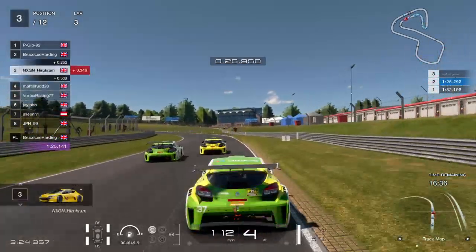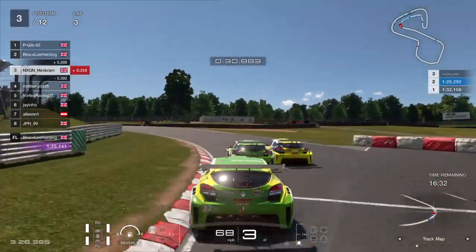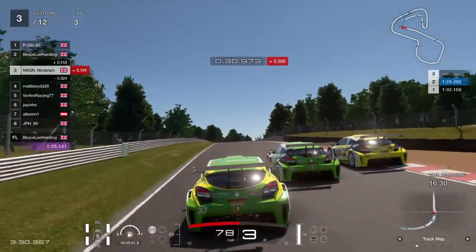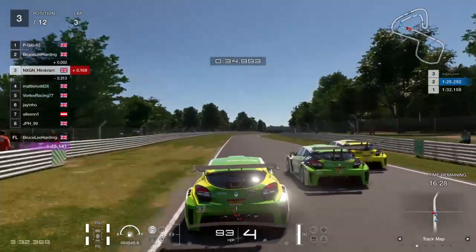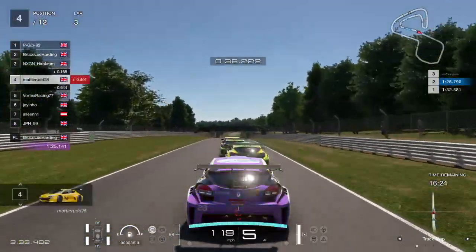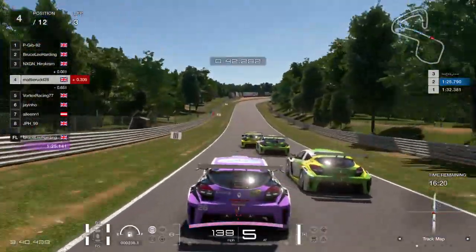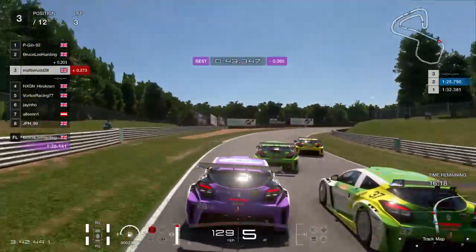mix. And look at the inside for Bruce Lee, he's all on the curb. Hirakram just needs to pick his position, but he couldn't quite get on the throttle. They're almost going to try and make it three wide. I don't think he's going to pull that off, and sure enough, he filters back in. Matty Rudd with a great run. Hirakram going to have to go defensive as they come towards Hawthorns for the third time.